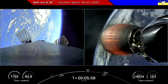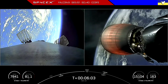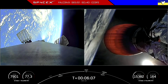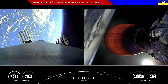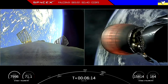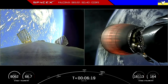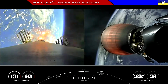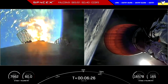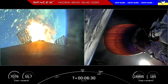Stage 2 is still looking good on a nominal trajectory. Stage 1, STS is safe. Stage 1, entry burn, startup. And as you can see on your left-hand screen, those 3 M1D engines have reignited for the entry burn.